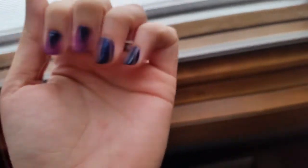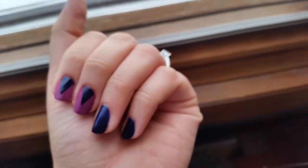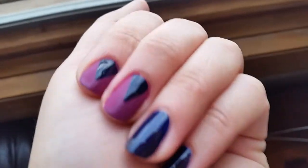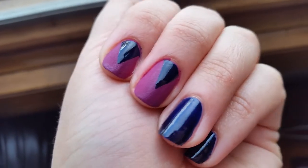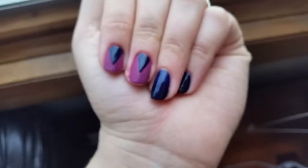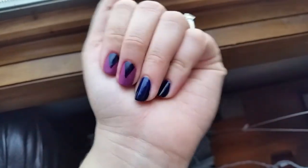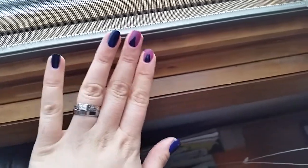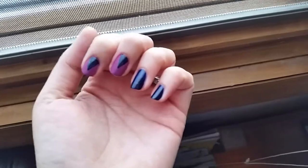And so yeah, that's it. That's kind of how I finished off my manicure in this hand. I played with the super gloss texture and the matte texture and just mixed them together, and it looks pretty cool. So yep, it's just an idea for you guys of how you can use these.